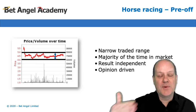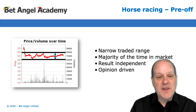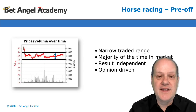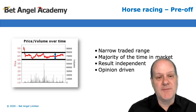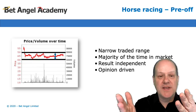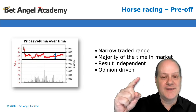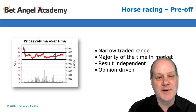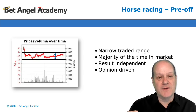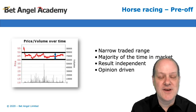So if you're trading pre-off, the maximum amount of money that you can make is the extent of that trading range. But the way that you should look at this is flip it on its head in the other direction, because the maximum loss that you can make is also this traded range. If you're deeply unlucky and you're presenting no skill to the market whatsoever, then your maximum loss will be backing at the top of the range and laying at the bottom. However, if you are skillful, then your maximum profit will be laying at the bottom and backing at the top.